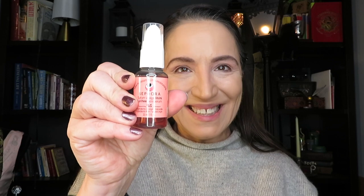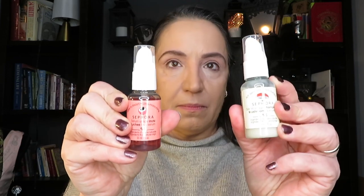So I've got serum, lychee, and mushroom. So there we go. There's not much in them. Like, they look like half bottles of serum. Maybe that's why they're so economical.